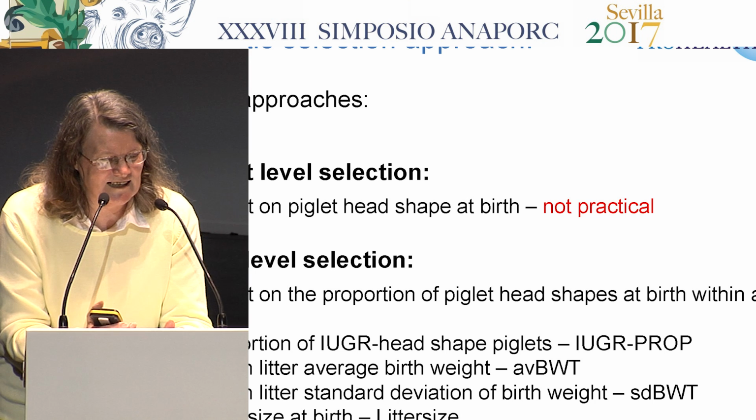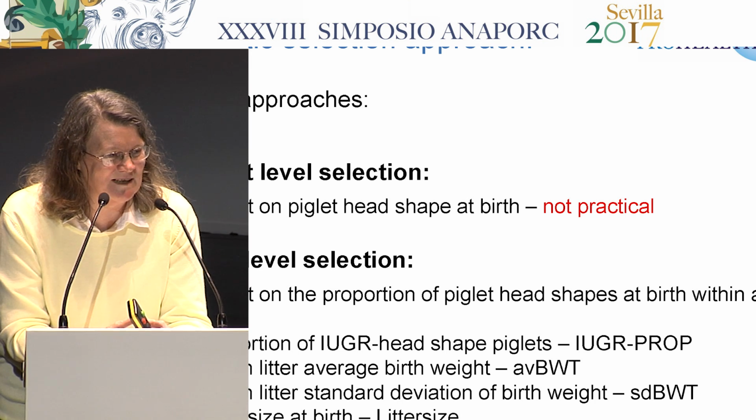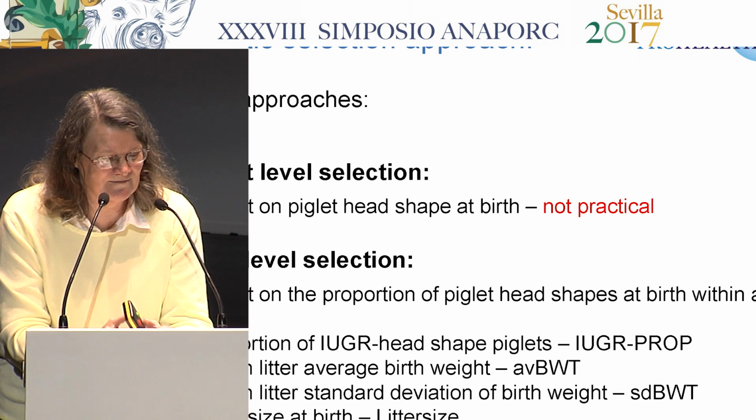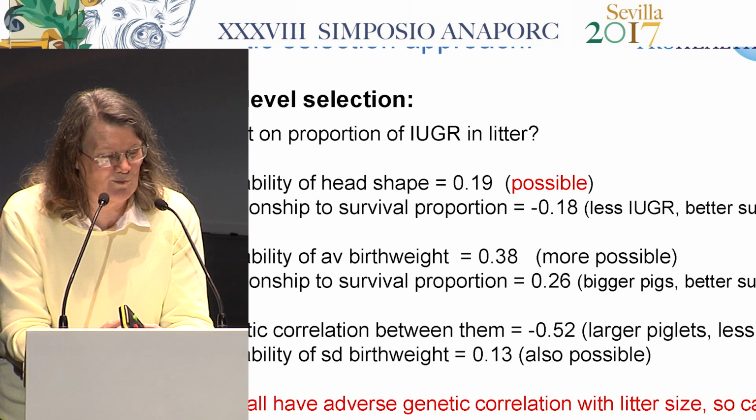So we looked again at our data set and we said, let's have a look at some of the sow characteristics, in particular, the proportion of IUGR piglets she has in her litter. Also, what's her average birth weight in the litter, what's the variability of birth weight in the litter, and what proportion of that litter then actually survive.